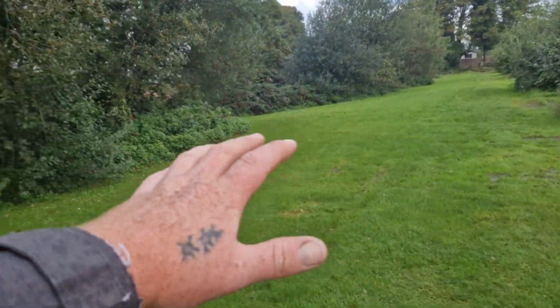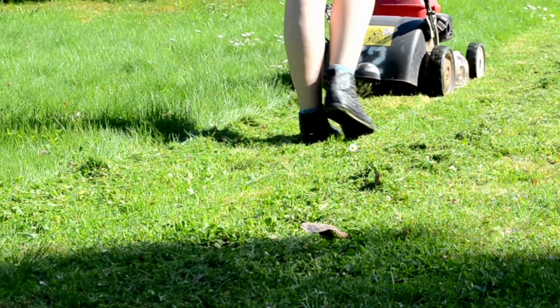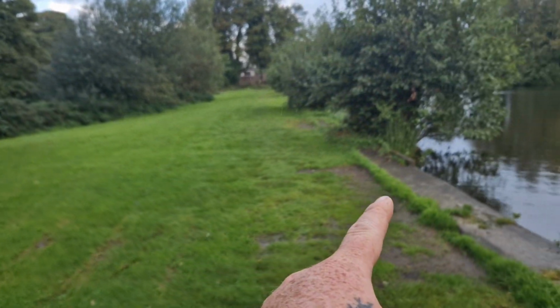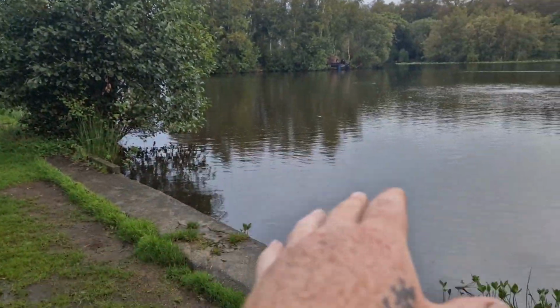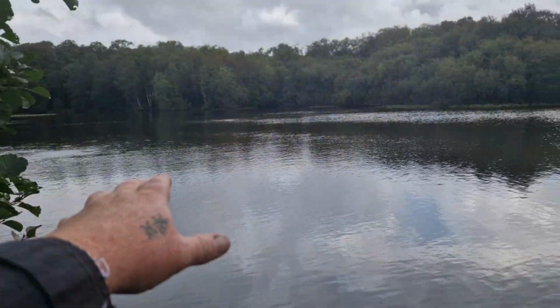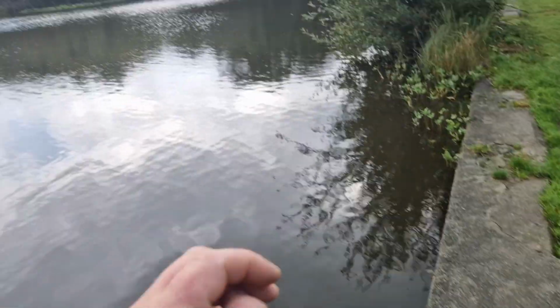You've got plenty of room behind you here, lovely fresh cut grass, so you've got plenty of room to ship your poles back. If you wanted to put a bivvy up, you could put a bivvy back, and then you've got all these open swims, which are very accessible. I've had some of my best days on this peg.